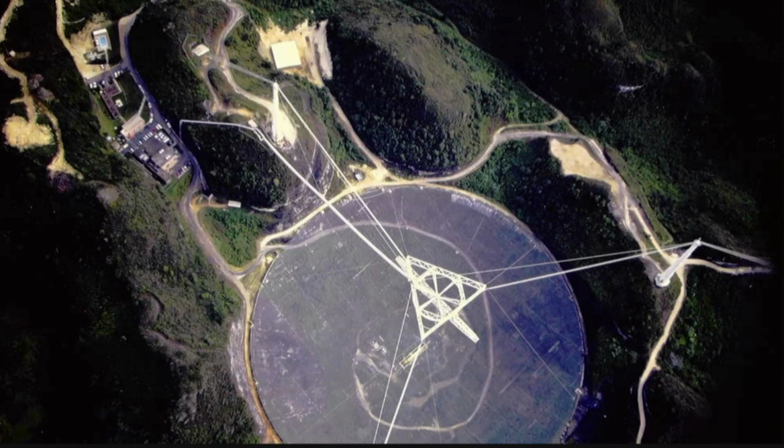This is a view more directly overhead of the reflector, through which you can see. The reflector is held in shape by these major cables running north-south about every 100 feet. But what you can't see is, orthogonal to them, the lighter cables, more closely spaced, run east-west, and they then support the mesh that you're now able to see through. Up in here is the operation. This is a receiver room and a control room, an office building, and some support services back here.